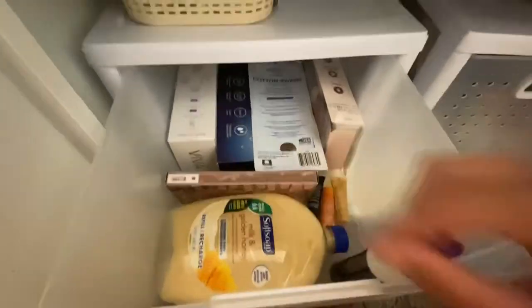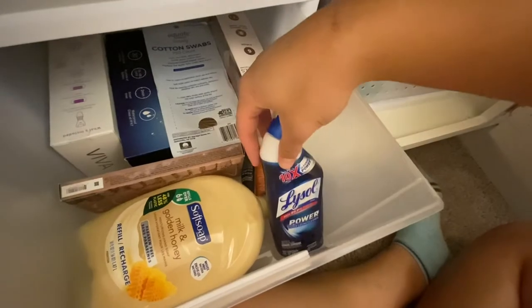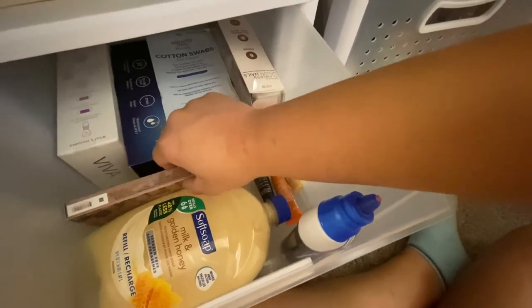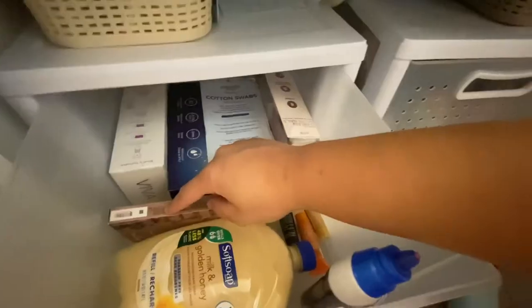I have the hand soap to refill that one up there. This is the toilet cleaner. Just some more face masks. Eyeshadow palette that I've never opened. I've had it for like 2 years now.